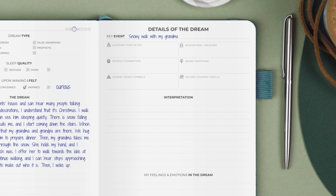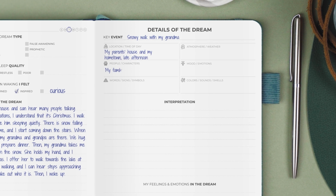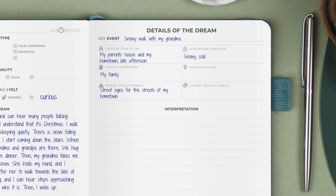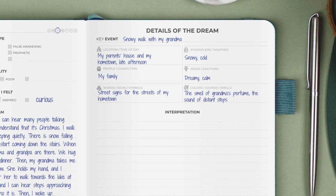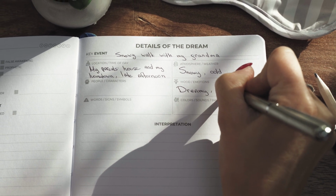Single out the key event of the dream you've had, and note the location and time of day, people and characters you've encountered, words, signs, and symbols you've noticed, and the overall atmosphere, weather, mood, emotions, and any colors, sounds, or smells you've experienced. Using this framework, you can spot the details to which you've paid little attention.